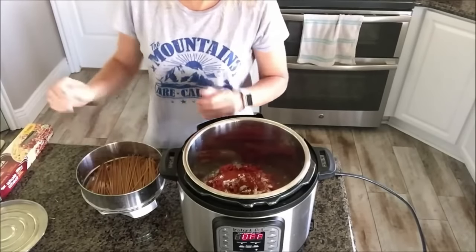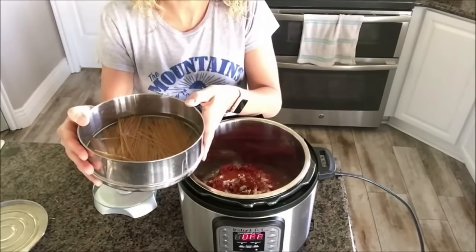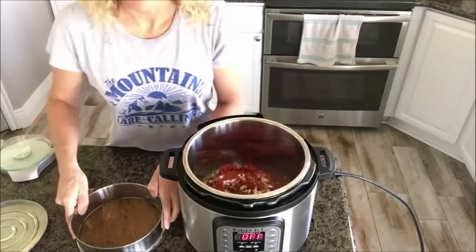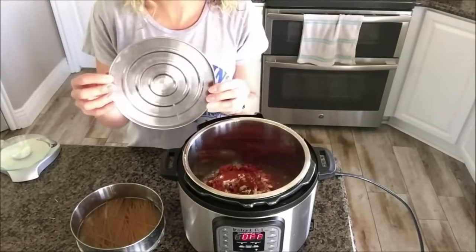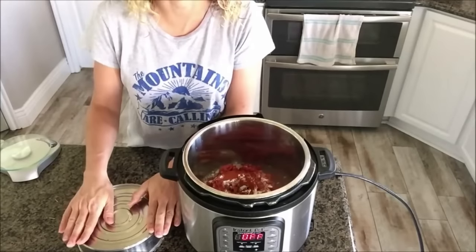Okay, so that's 8 ounces of spaghetti right there. I added about 2 cups of water to the pan. It's just enough to cover the spaghetti. Then I like to cover it. This particular pan came with a lid, so I'm gonna go ahead and use the lid, but you can also use foil if you don't have a lid.